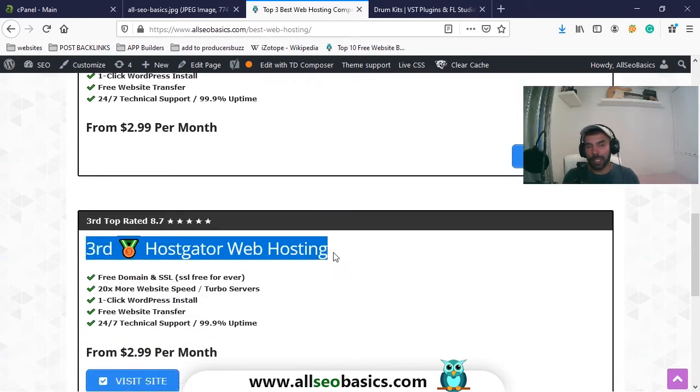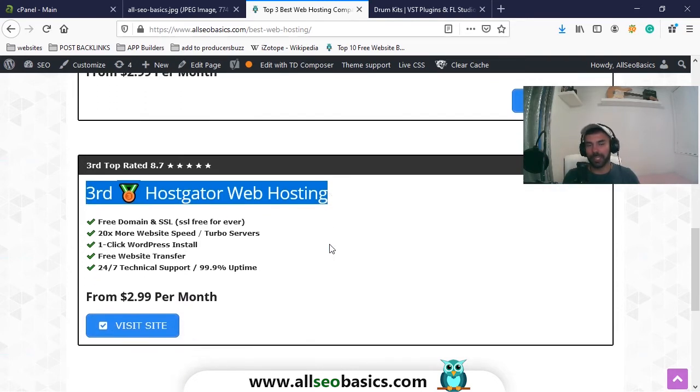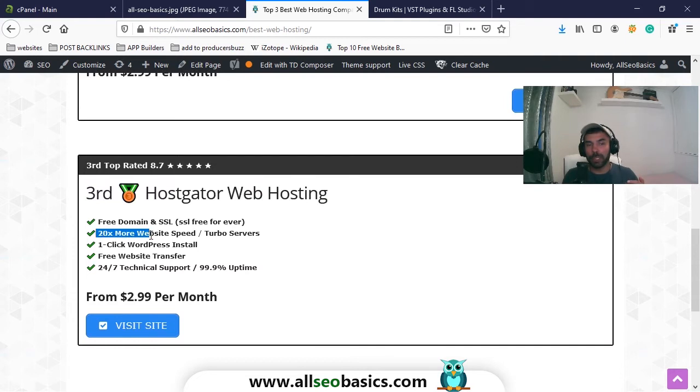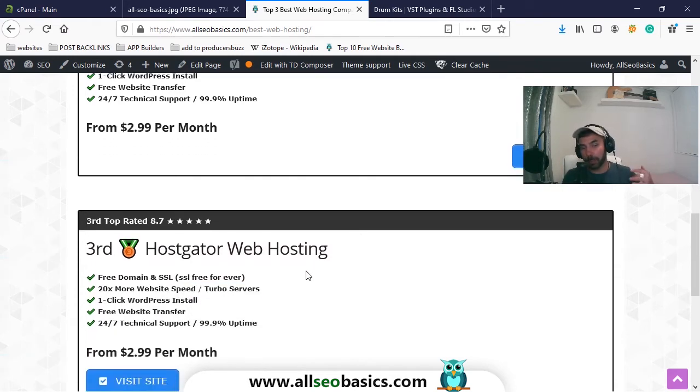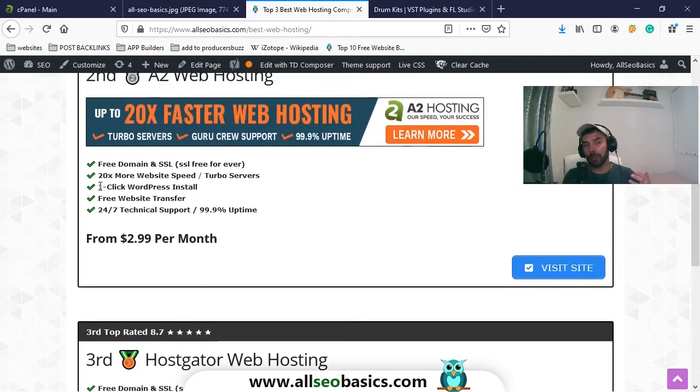HostGator, again, has a really good technical team, but sometimes they don't respond straight away, which is kind of crap. They do offer 20 times more speed and turbo speeds, just the same as A2 Web Hosting. So it's pretty good. It costs $12.99 per month. Worth a try. Pretty much the same services as A2, but A2 has that turbo speed. Been using them for years and I've never had downtime.